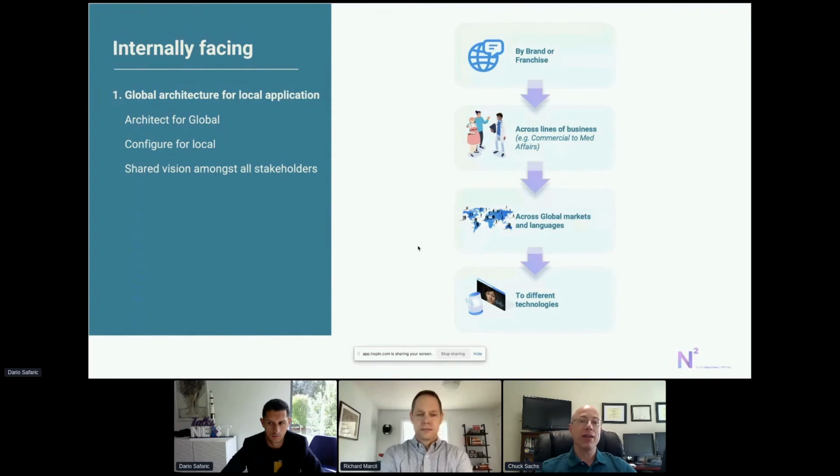But at the very beginning, there are some places where you're going to want to think a little bit bigger because of the various differing rules in different markets around the world. So as you architect your site, you want to architect it globally, but you want to leave that wiggle room to be able to configure it as you implement it in specific markets, which are going to have differing rules.